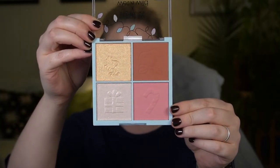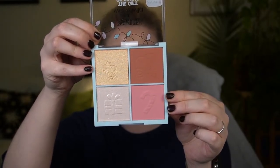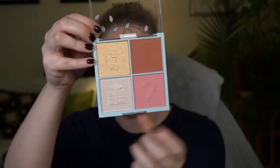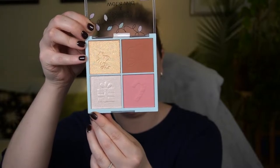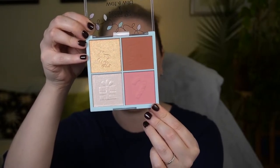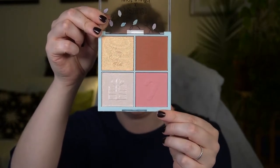We have Snoopy and Woodstock. I think the gold highlighter shade is called Golden Retrievers, and then this one is Christmas Cookie. And the light highlighter, the white one, is Icy Glow, and then we have Smack, which is the candy cane type blush. Luckily for me, I think the two shades that will suit me the best are the ones where the embossing isn't quite as special.